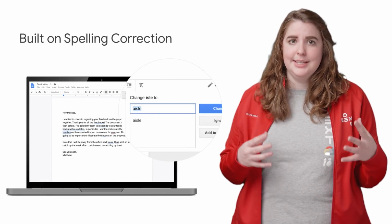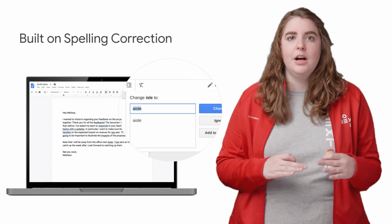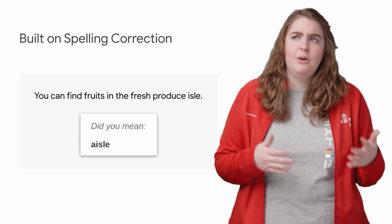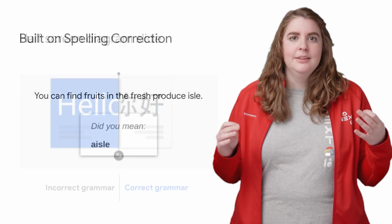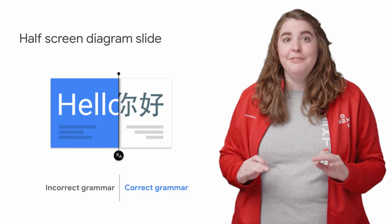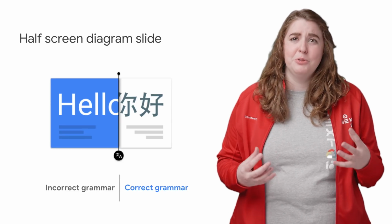They started with the existing spelling correction that was built into G Suite, which is great because it is already a context-aware feature. Like, it knows you probably meant to type aisle, even though isle is a valid word. Grammar is a much more complex and subjective issue than spelling. Fun fact, it's so subjective that the team building the feature couldn't even agree on grammar rules.